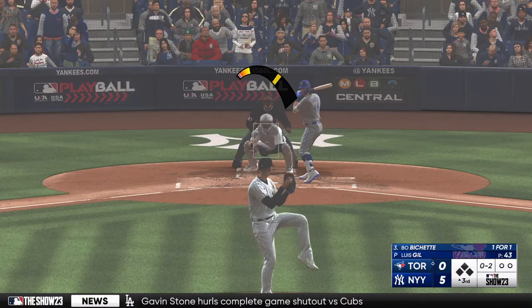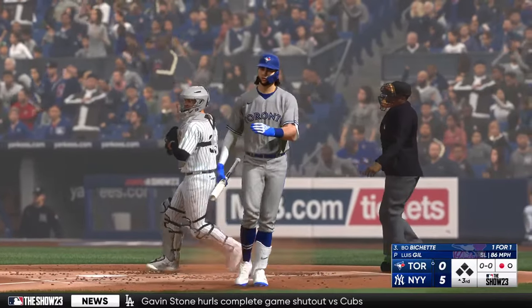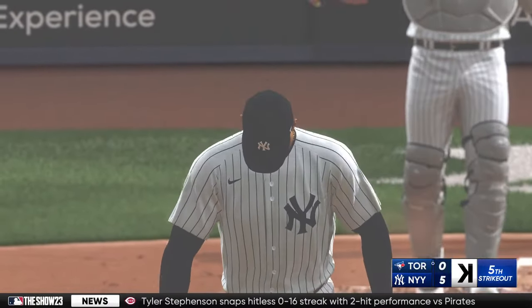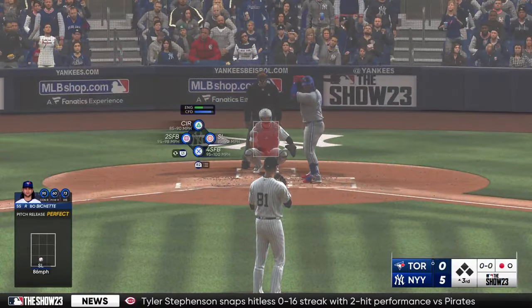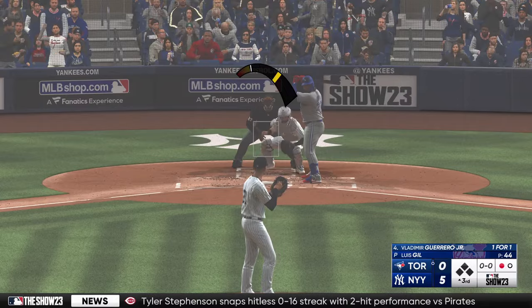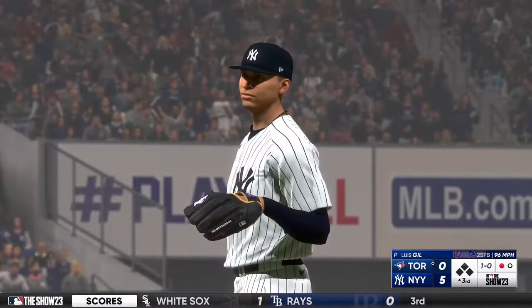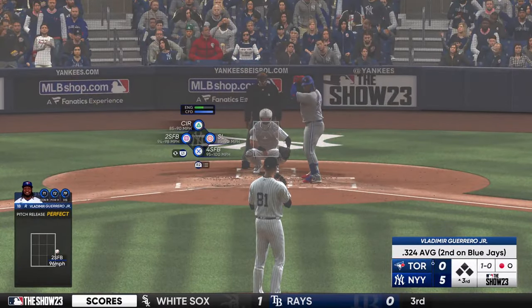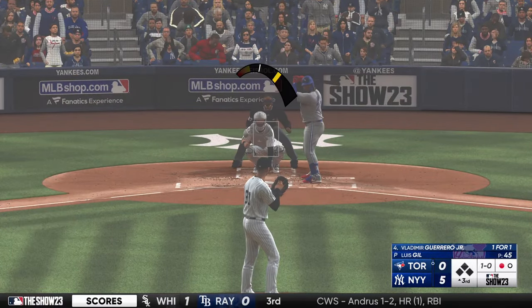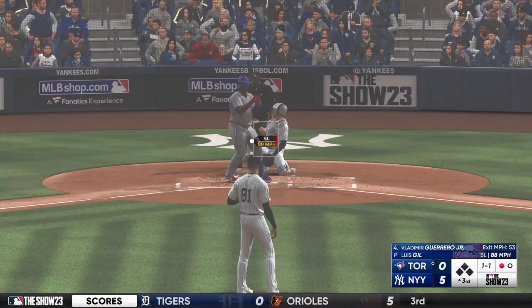The 0-2. Caught him looking for the K. Vladimir Guerrero Jr. now. First pitch doesn't find the zone. Vladdy measures 6 feet, 2 inches, 24 years old, and he was selected to the All-Star game last year.